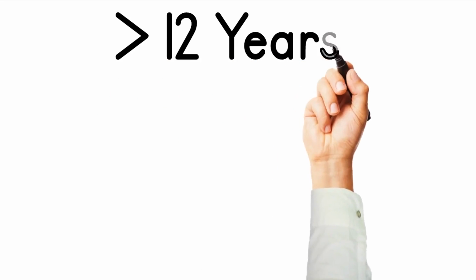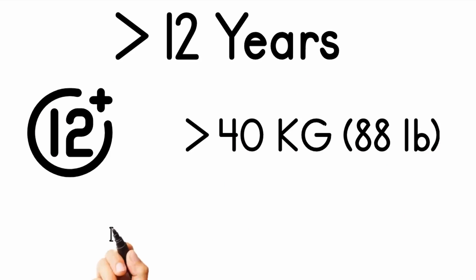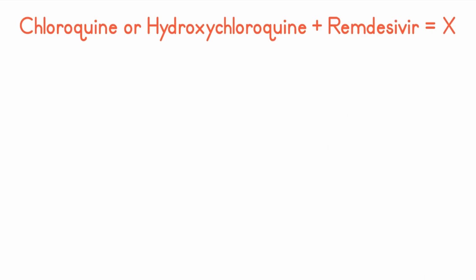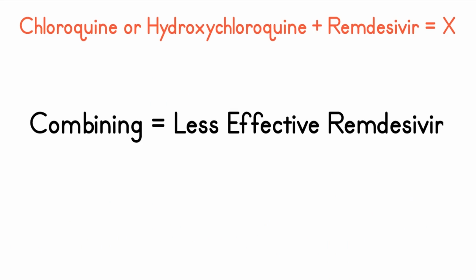Used to treat adults and children 12 years of age and older and weighing at least 88 pounds, 40 kilograms, with coronavirus disease, COVID-19, requiring hospitalization. You should not take chloroquine or hydroxychloroquine while you are taking Remdesivir. Either of these other medicines could make Remdesivir less effective.